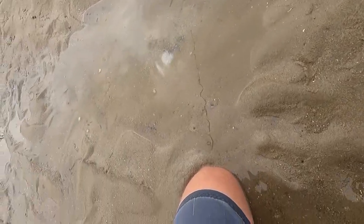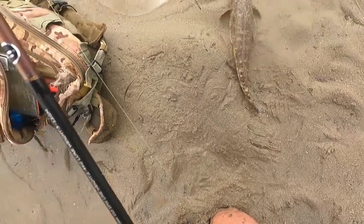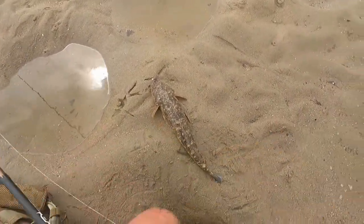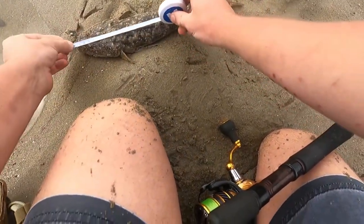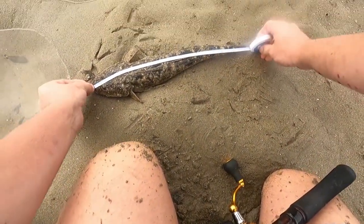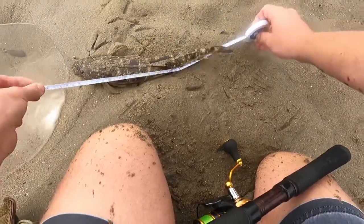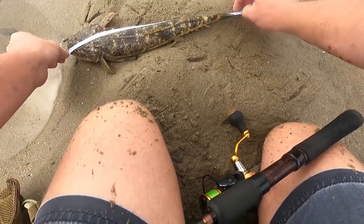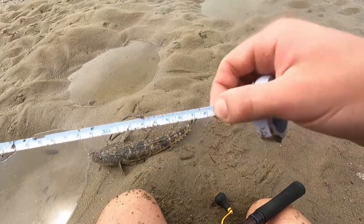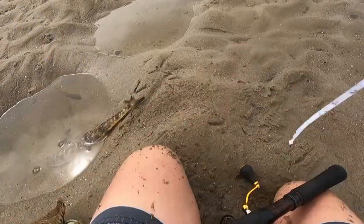Whoa. Centimeters. So, 38, I think, from the tail. Pretty good size. But yeah, I'll just let it go.